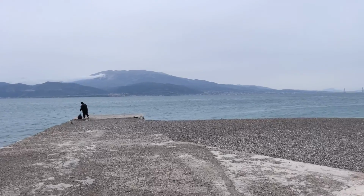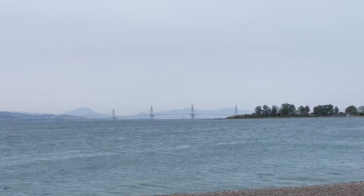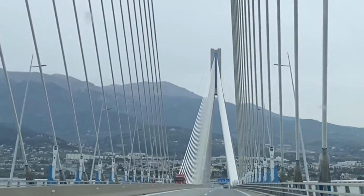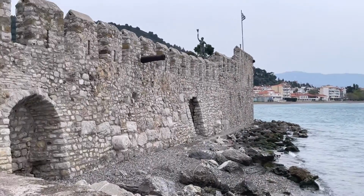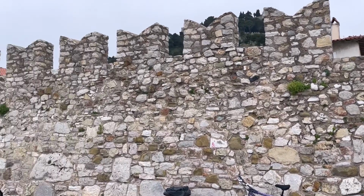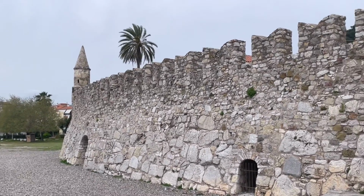But here we are. You can see over here the Rio-Antirio bridge. It's a very narrow gap over there, and that is a gap into what is the Gulf of Corinth, which essentially takes you down to Corinth and almost to Athens. And this place, Nafpaktos, you can see the sea wall here, was key to controlling it. That's why this place was so heavily fought over.